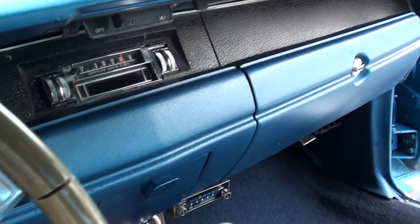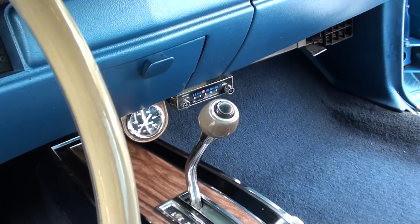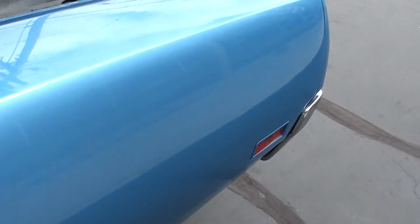Factory dash, gauges, it's got an AM radio, it's got an FM converter, looks like it's running an old aftermarket oil pressure gauge underneath there. Flowmaster dual exhaust. It's an 8 3/4 with a 323 Sure Grip rear end.